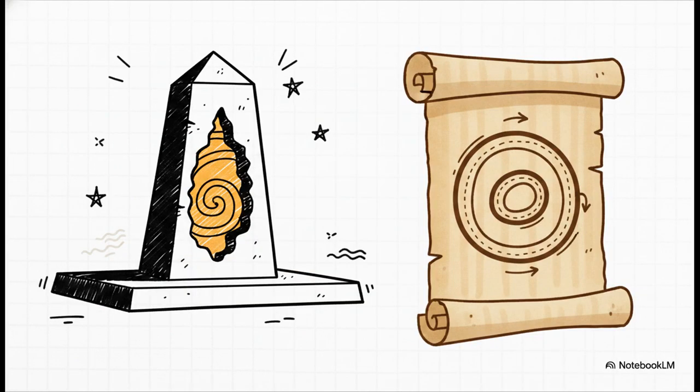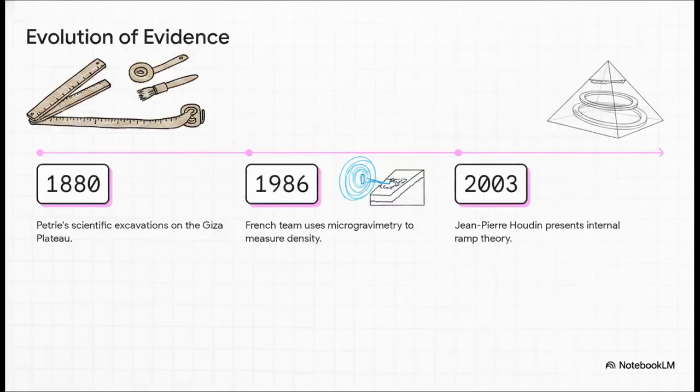And there's more. The existence of an internal ramp at the nearby Abu Ghurab Sun Temple, which was built by Pharaoh Nyuserre about a century after the Great Pyramid, proves this exact construction technique was already right there in the ancient Egyptian playbook. It optimized materials, it minimized excess labor, and it perfectly solved the tight spatial constraints of the Giza Plateau. It's truly fascinating to see how generations of detectives have pieced this giant puzzle together, isn't it?